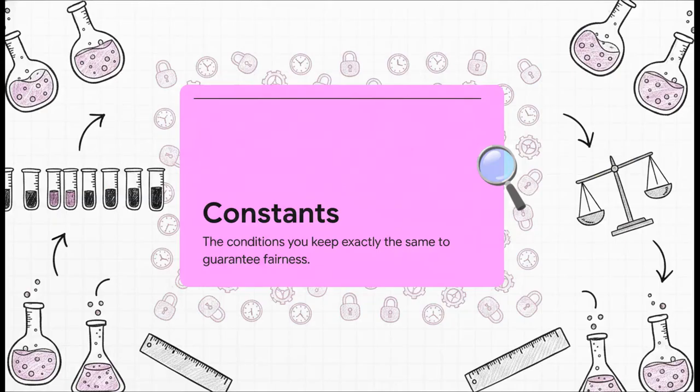And then, of course, we have constants. These are the conditions you keep exactly the same to guarantee absolute fairness. Honestly, constants are kind of the investigator's secret weapon, because if you're changing one thing to see what happens, you absolutely must keep everything else identical. It's literally the only way to make sure your evidence is actually trustworthy and that your manipulated variable is the true cause of your results.